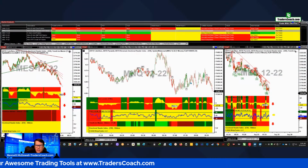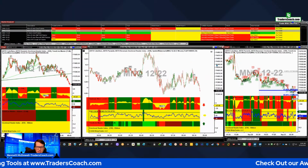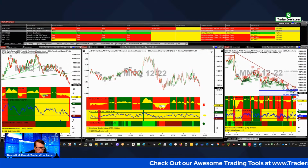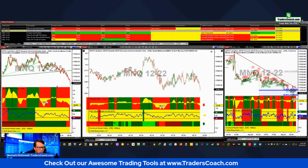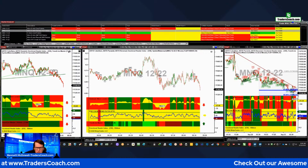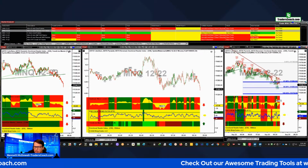NASDAQ, let's take a quick look at the NASDAQ on the very short time frames. Again, similar situation. We've had a buying opportunity earlier on this pyramid, but now at this particular point, getting a little too late. We have red here, but we'll see if that bullish divergence remains. And again, like the E-mini, check this out.